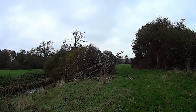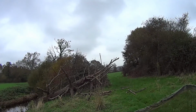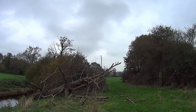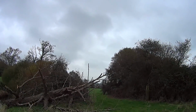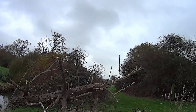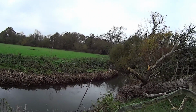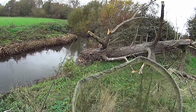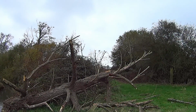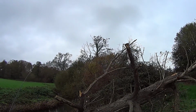I'll take a look at that. That's a peg, and that tree's actually got a peg number on it. That was standing originally. The old wind's taken that out, although it was dead anyway by the looks of it. But yeah, that was originally standing. I'm going to give it a go along here anyway. See if I might get a chance under this debris down here. That's certainly made a bit of a mess there. I usually get right next to that fence.